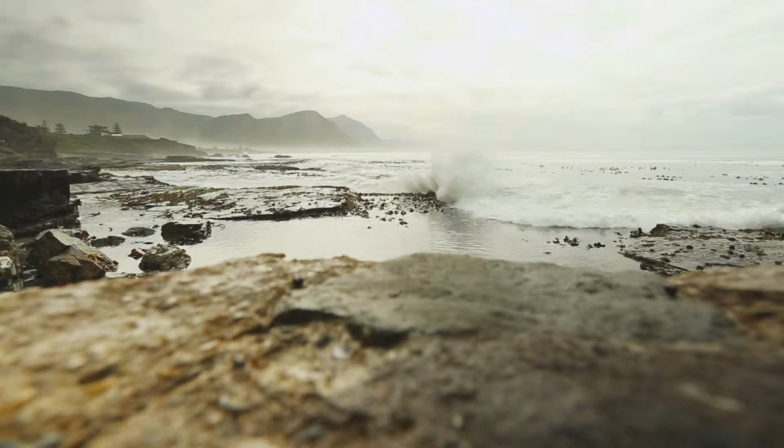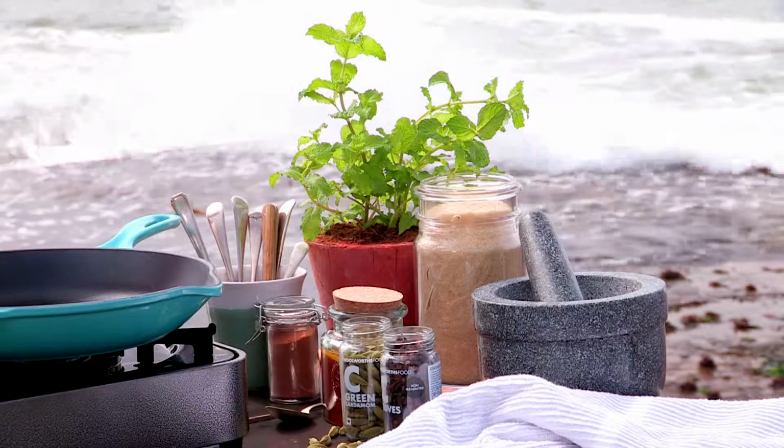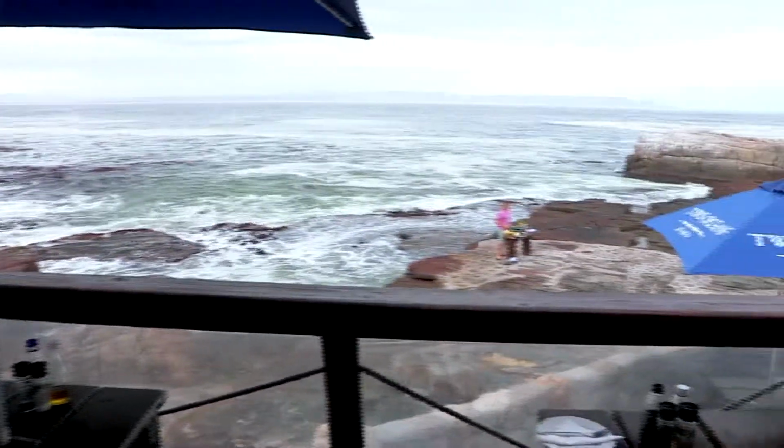Today's kitchen is just outside Beantang's Cave, a restaurant carved into the cliff on the shores of Walker Bay. Well, what an incredible place to do some cooking. And today I'm going to be cooking some local apples for one of the local foodies. It's going to be unreal.